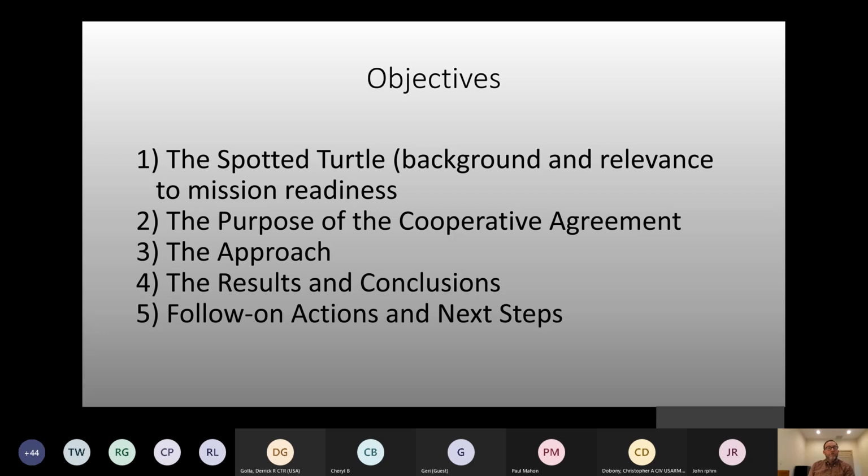Talk about the approach that we worked on across the last couple years and how it fits into a larger status assessment. Not a U.S. Fish and Wildlife Service status assessment specifically, but a regional status assessment that we were undertaking. And then talk about results and conclusions and follow-on actions and next steps, because we believe this is the first step in a series of steps that can benefit the spotted turtle and mission readiness on Department of Defense installations.